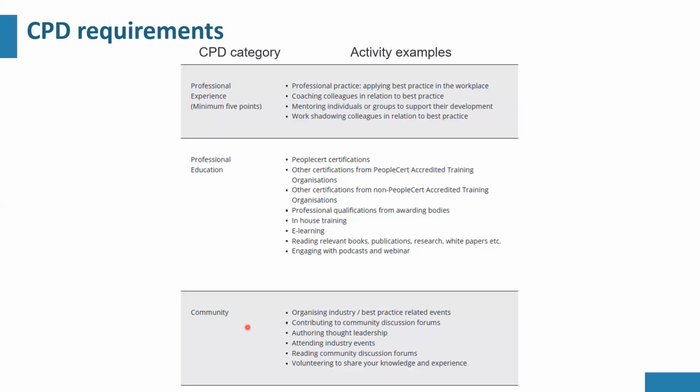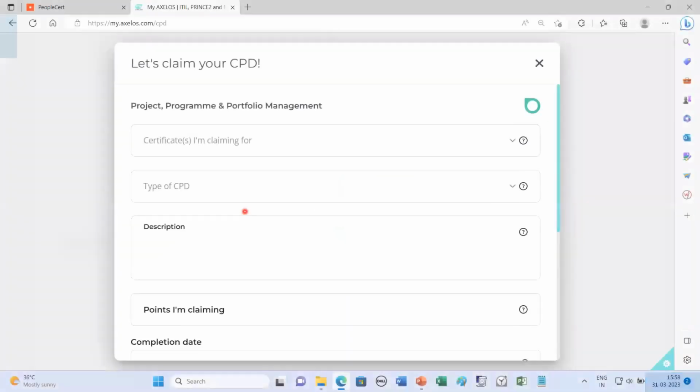The last category is the community, where you're contributing to, for example, my Axelos provides a community. So you can voice your opinions, or you can explain some concepts to others in that community, or you might be attending some other communities as well. And as long as you have evidence of sharing your expertise in those communities, those are very valid CPDs. So once again, in summary, 5 CPDs from professional experience minimum, and the remaining 15 maximum from other categories, including the professional experience. So with that, let's now practice how to enter the CPD.